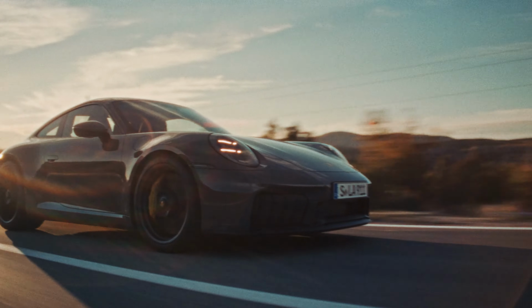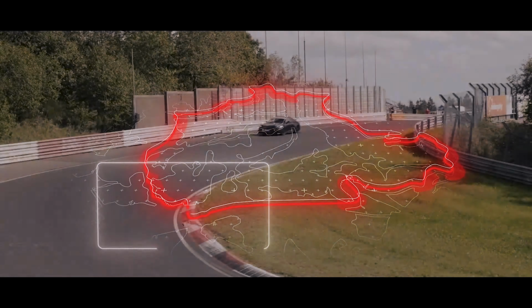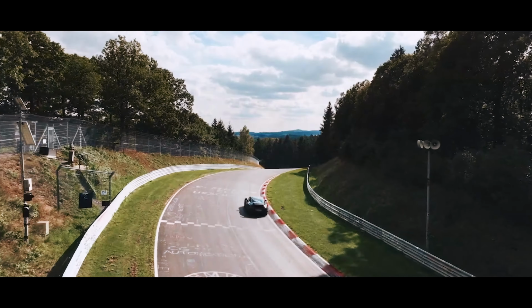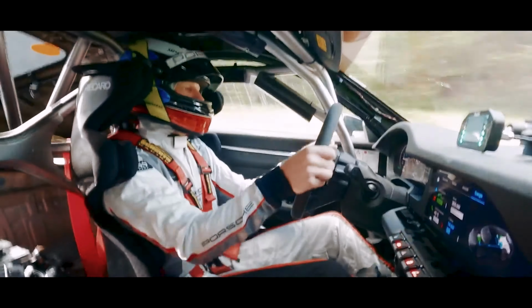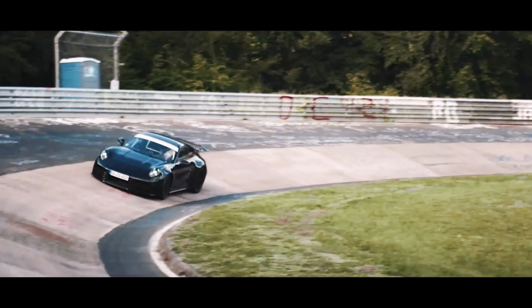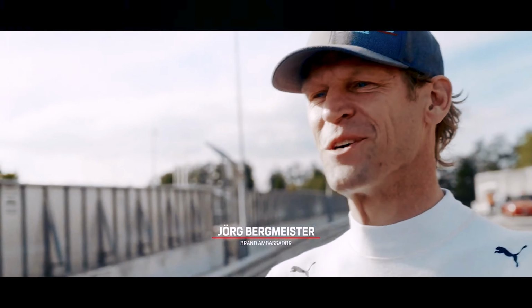Despite the added electrical componentry, the new GTS only weighs 103 pounds more than the previous model, making the weight penalty minimal. The new GTS completes the Nürburgring Nordschleife nearly 9 seconds faster than its predecessor, showcasing significant performance improvements. The work that the engineers in Weissach accomplish is impressive. What they achieve from generation to generation is a real pleasure as a driver.